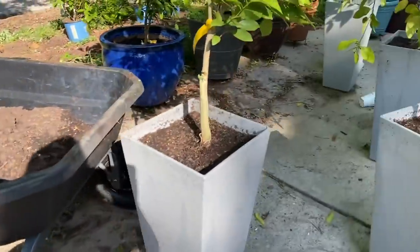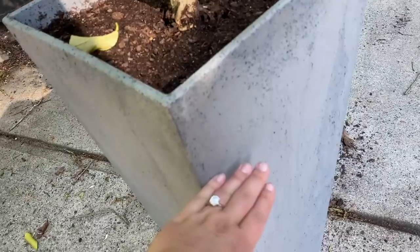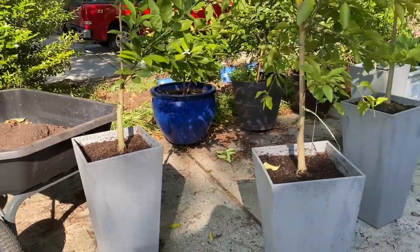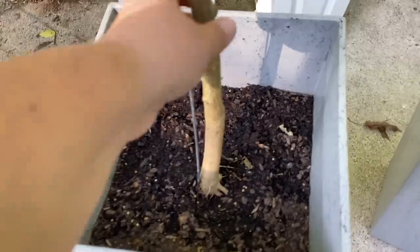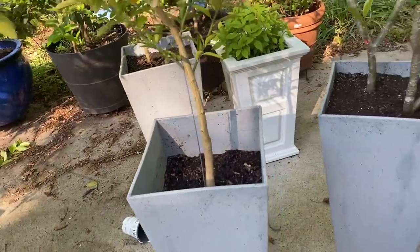But these I was able to repot. The soil level had gone all the way down to here. And so it was really time to fix those. They really needed to be redone. See how deep this one is? This one was harder for me to pull out, so I couldn't do it on my own. So I'll get Scott to help me with that.